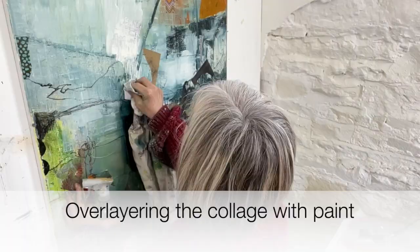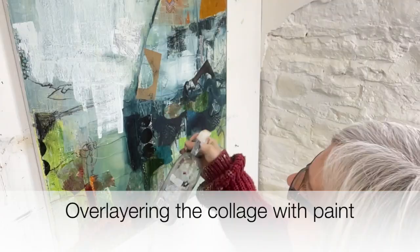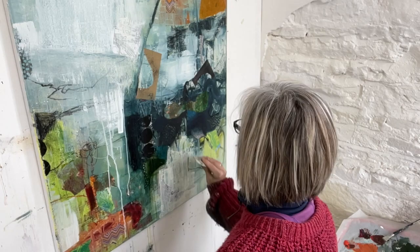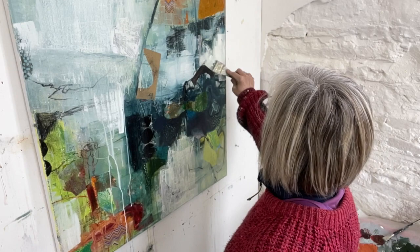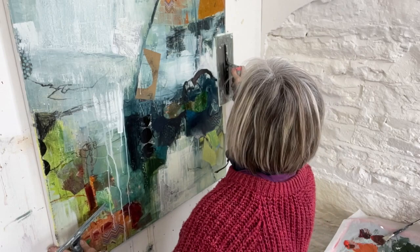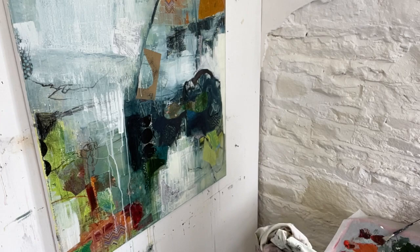So here I am starting to work over the collage of one of the two pieces that I showed you at the beginning. And I'm trying to clarify the values, the darks and the lights. And I'm also trying to give that feeling of the winter more. So I'm using quite a light coloured paint. It's not white, it has some yellow in it, but it's quite light. The purpose is really, as I say, to clarify and to start integrating the collage pieces in. So I'm starting with that, and then you'll see me work in some other things as well.